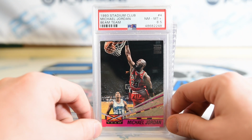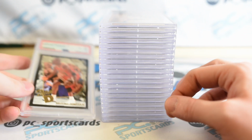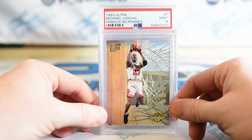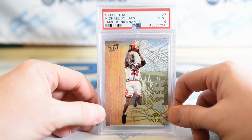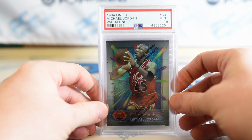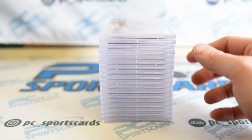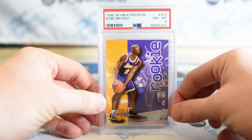Beam Team. This is such a fun video. Total D. Famous Nicknames PSA 9. All great cards. With coating. Tough grades. Now we got a run of Kobe rookies, guys. Skybox Premium PSA 8.